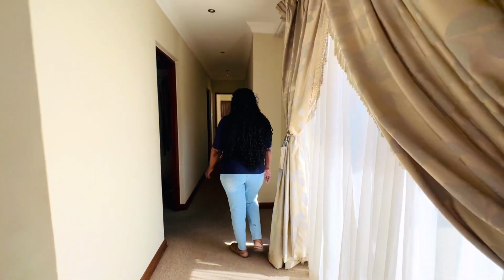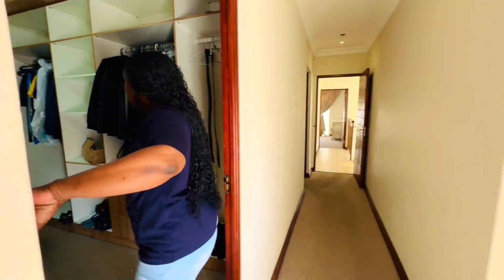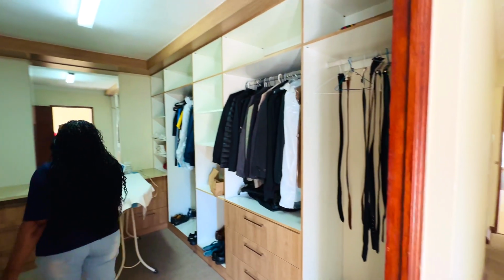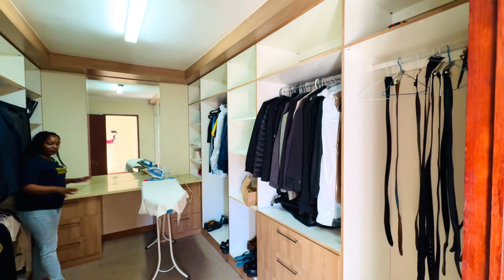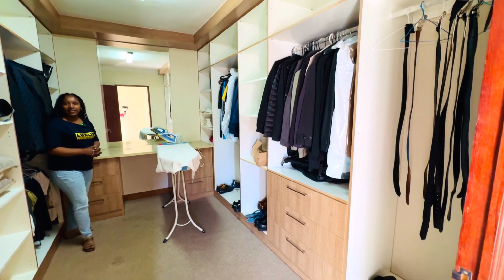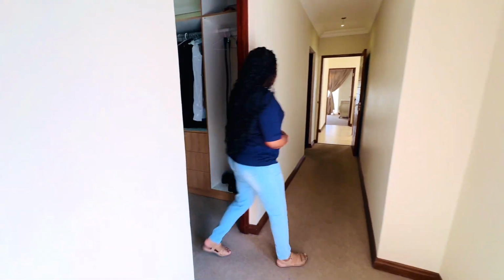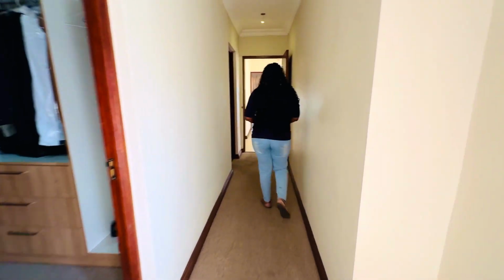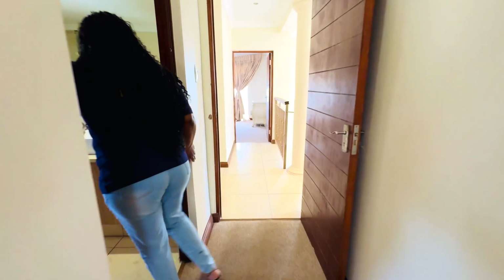So the master bedroom has a walk-in closet. Here's the walk-in closet. As you can see, lots and lots of storage in here. All right, and then next I will show you the ensuite bathroom. It's a full bath. It has a bathtub and a shower.